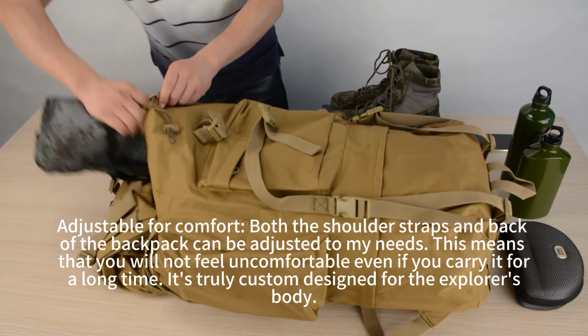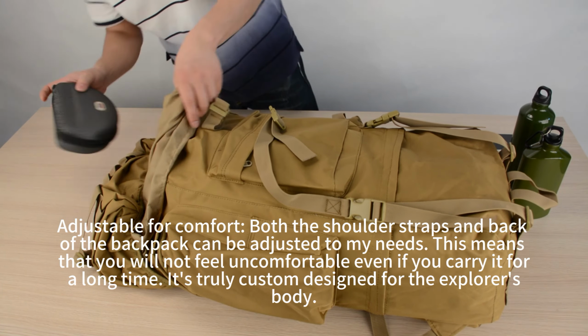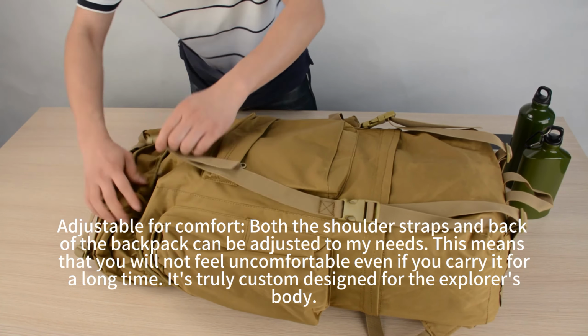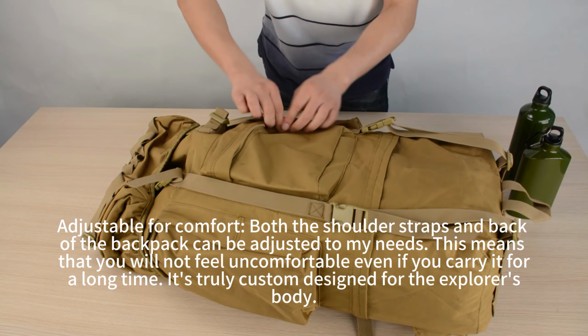Adjustable for comfort. Both the shoulder straps and back of the backpack can be adjusted to my needs. This means that you will not feel uncomfortable even if you carry it for a long time. It's truly custom designed for the explorer's body.